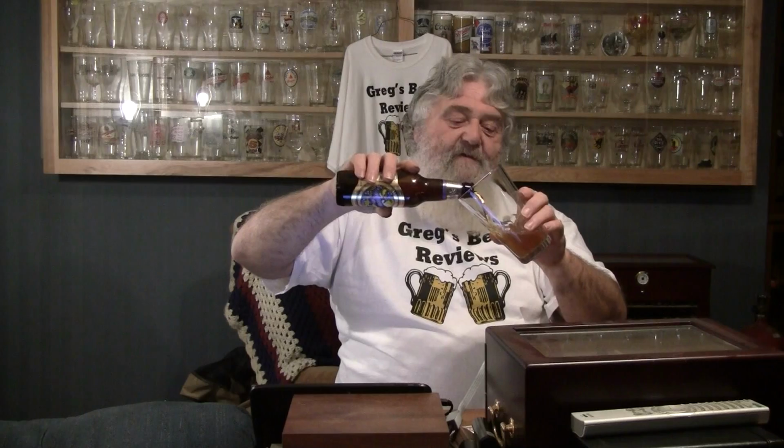and get it in the glass. Into the glass to release some of the carbonation so we don't get all filled up. Surprised they didn't pour more of a head out of that aggressive pour. We got not quite a finger of head. Into the light, I can see right through it. A lot of bubbles streaming up though. Looks like it's fairly well carbonated.